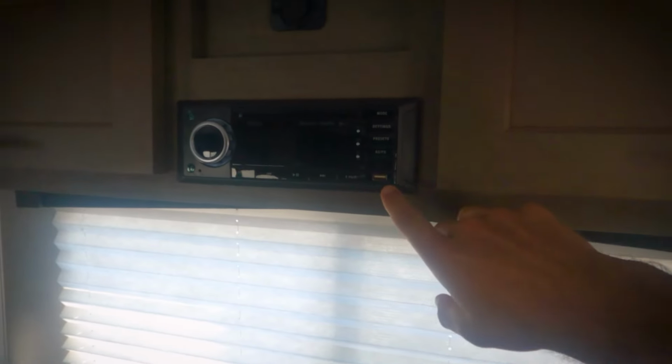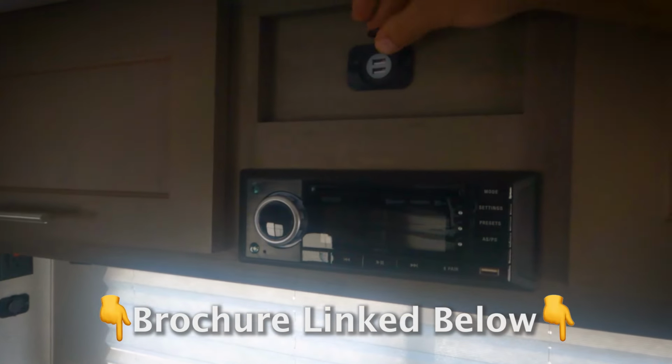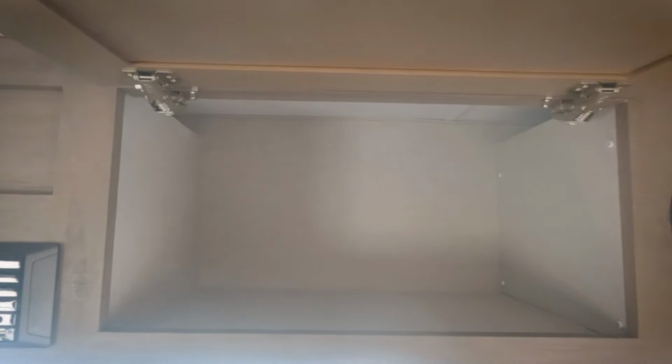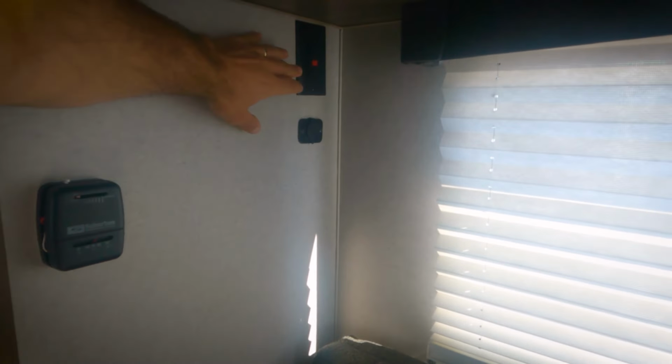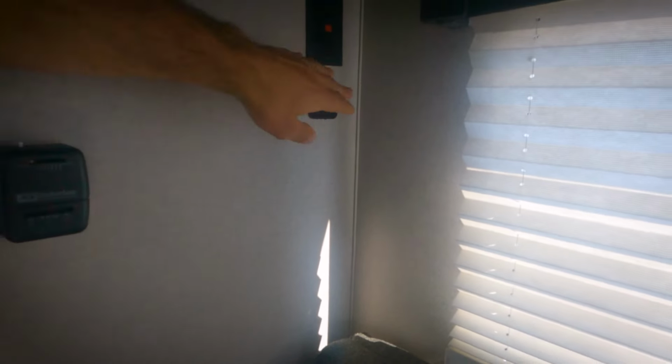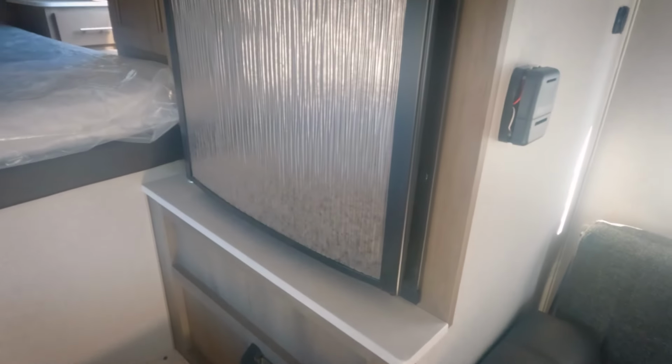Up top, again, this is coming in standard. You do have your interior entertainment system. So your speakers, your CD, DVD, Bluetooth, everything that you'd want for entertainment, you can hook up there. A 12-volt USB up top and some storage. Now these are the nicer hinges that do hold that door open for you. You have a Suburban furnace that has the controls right here. 110 outlet here. Another USB plugs up there. And your furnace does come out right below, actually, the fridge.